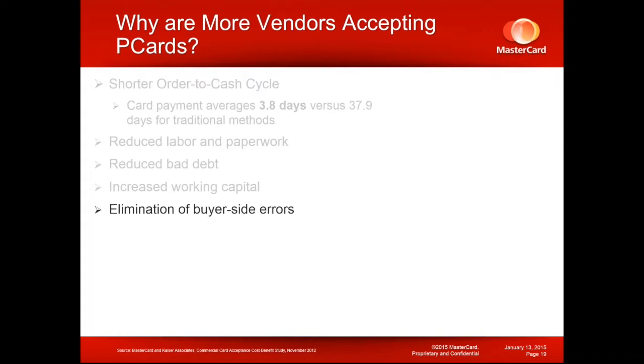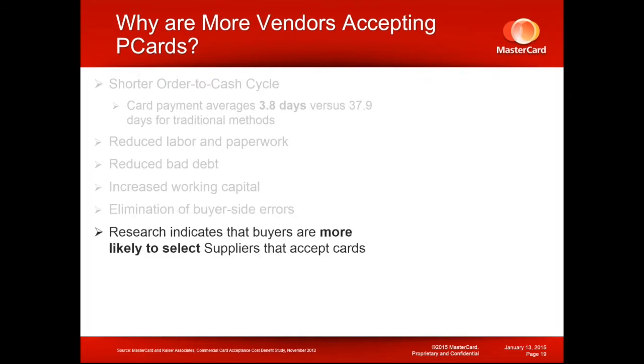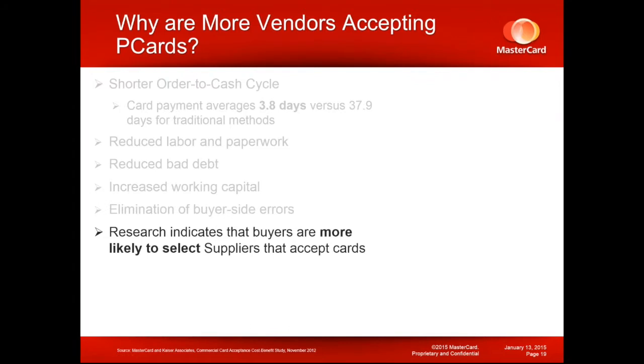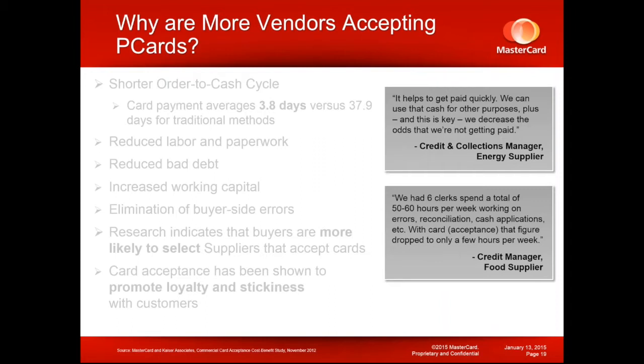And then the next two points, in my mind, are extremely critical reasons why vendors are accepting cards. The first is there's research that indicates that buyers are more likely to select suppliers that accept cards. So when you think about going out to, say, a restaurant or a store, you may go to one restaurant or one store over another if they accept card. So that's a good reason for vendors to accept cards. The second reason, sorry about that, advancing too quickly, is card acceptance has been shown to promote loyalty and stickiness with customers. So again, these are two really big reasons why vendors are accepting cards. And quite frankly, card acceptance is almost becoming table stakes, where if you want to compete in your line of business, you need to accept card because more customers are demanding card acceptance and more vendors are offering card acceptance. So if you really want to be competitive, you now have to accept card.